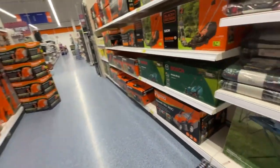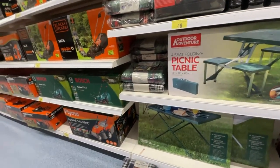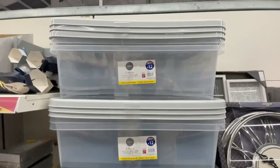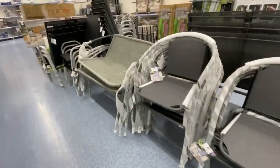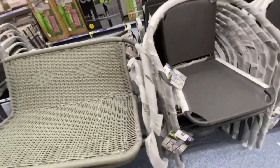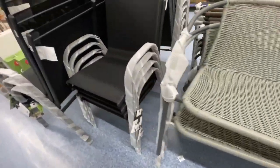Again, I didn't realise they did stuff like this, but they've got lawnmowers. Again, me looking at storage tubs. I'm just obsessed with them at the moment because we're kind of moving out. Couldn't find the price on some of these chairs, which was annoying, but I thought these chairs were really good value for money.